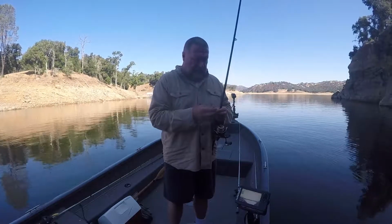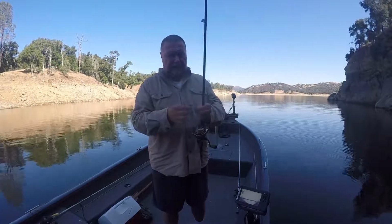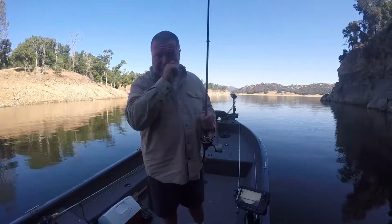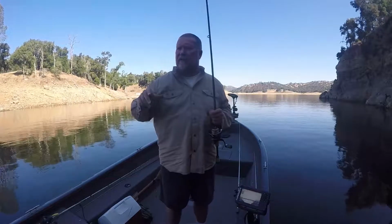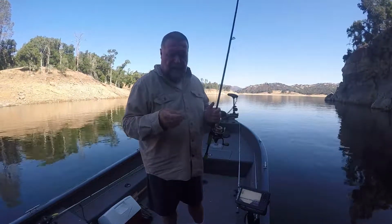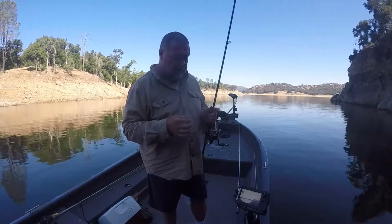One of the ways I was using it today, I mean this thing is all torn up, look at it, but one of the ways I was using it today was I was just popping it over the top of rocks. I was catching them that way. And then when I saw little points or little twigs sticking up out of the water, I'd throw it over there and caught a pretty nice one this morning on this.